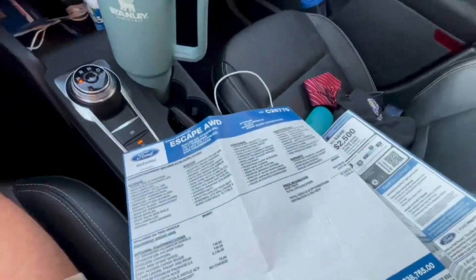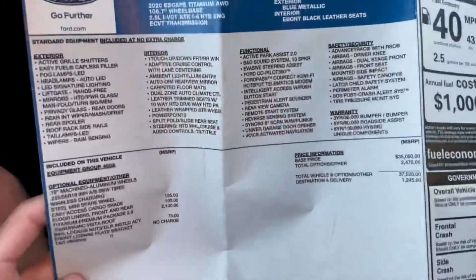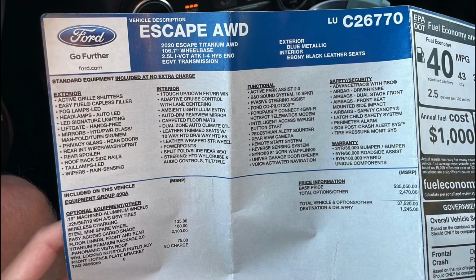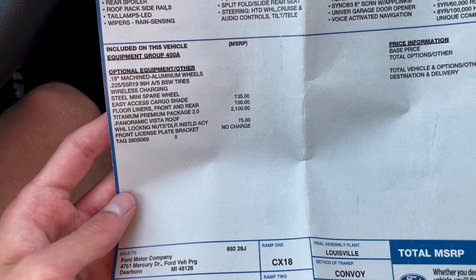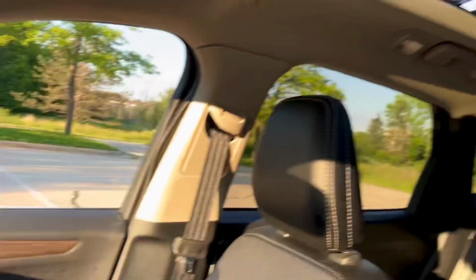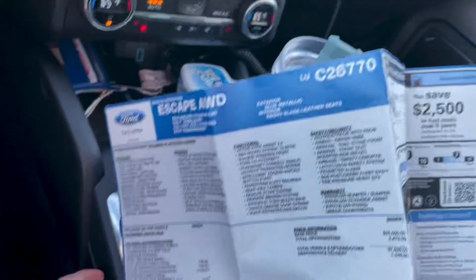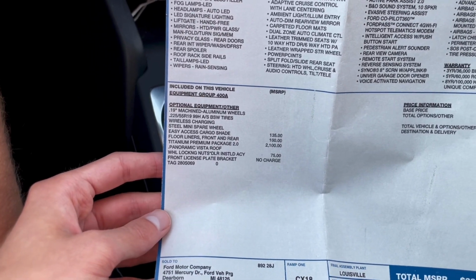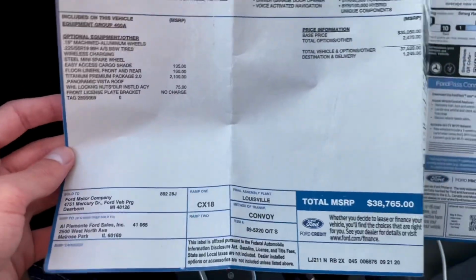Taking a look at the window sticker just to give us a brief scope of what we've got. That 2020 Titanium all-wheel drive, blue metallic with the ebony black leather, $38,765. Accounting for inflation, you're looking around $41,000 for a 2022 model. And then options here: $2,100 for the premium package, which just gives you this gorgeous roof. And then you've got a spare tire, floor liners, cargo shade, and a couple of other items.